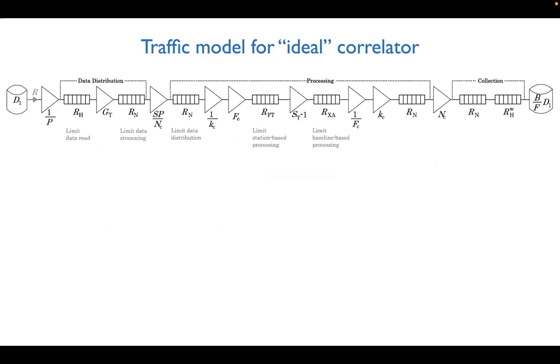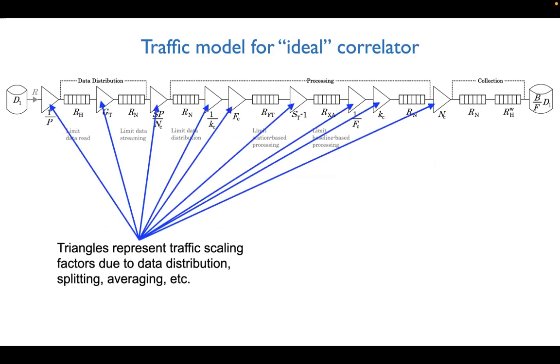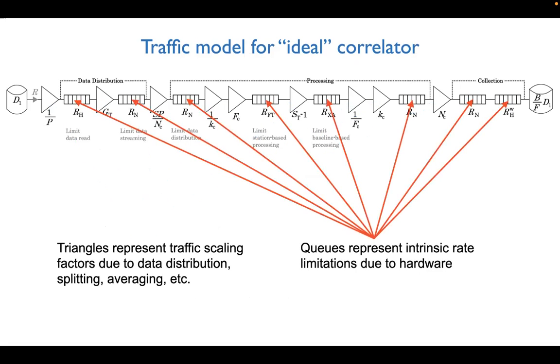This is a traffic model that has been constructed for a, quote, ideal correlator. And you see various things here, these triangles. These triangles represent traffic scaling factors caused by data distribution, splitting of data streams, copying of data streams, averaging of streams down in the complex multiply and accumulate step, and so on. And then the Qs here represent the intrinsic limitations in the rate that things can propagate through the system due to the characteristics of the hardware.